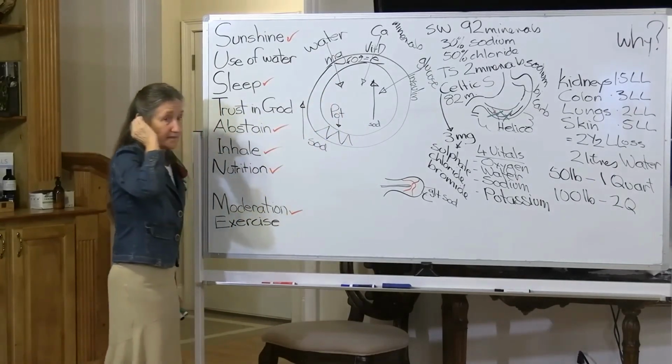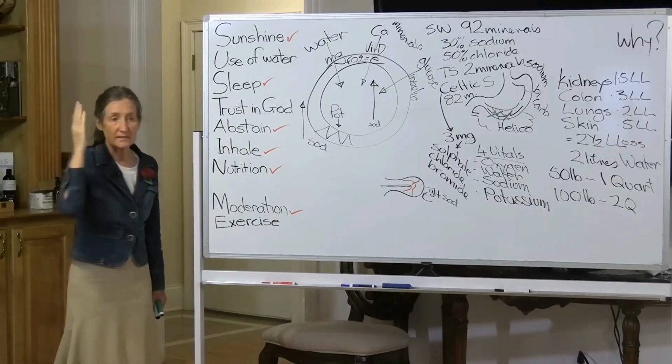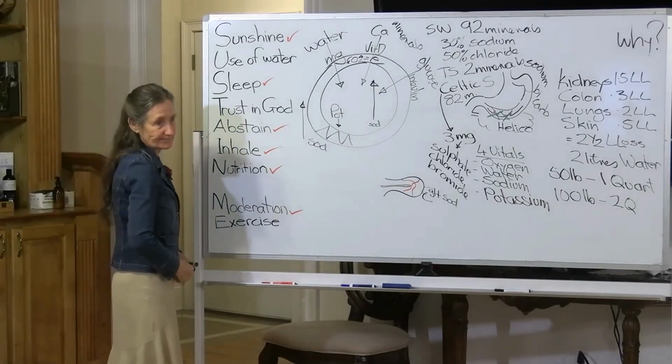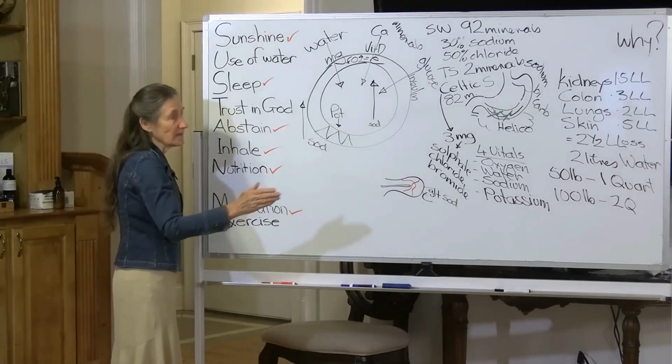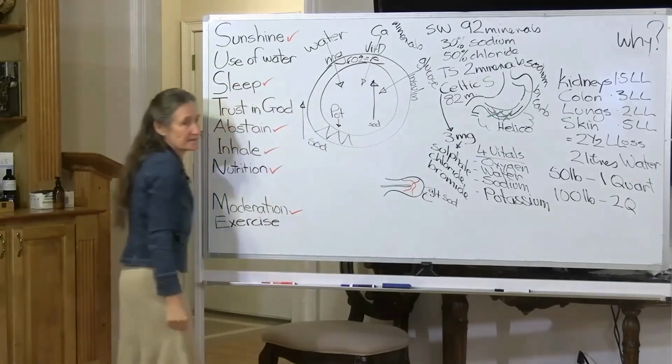They're not going out in the sunshine because they believed what the media told them, that the sun's going to give them skin cancer. So they don't go into the sun, so they're vitamin D deficient, so the calcium and the minerals can't get into the cell.